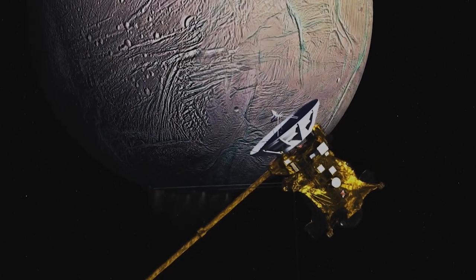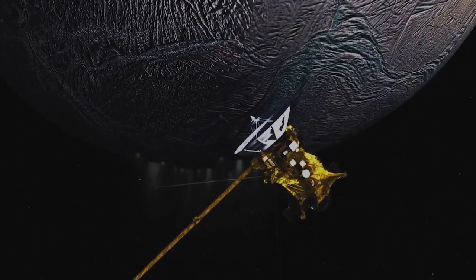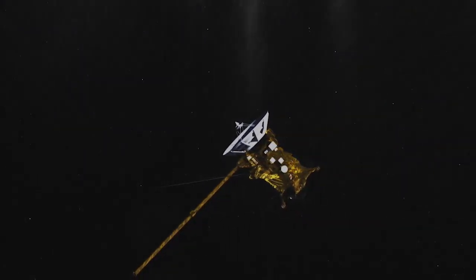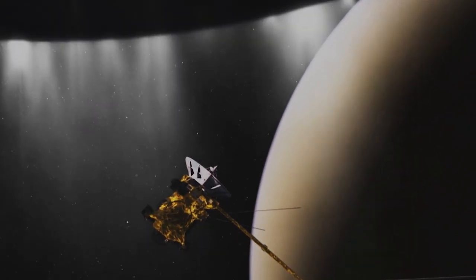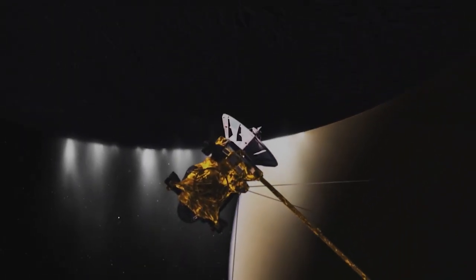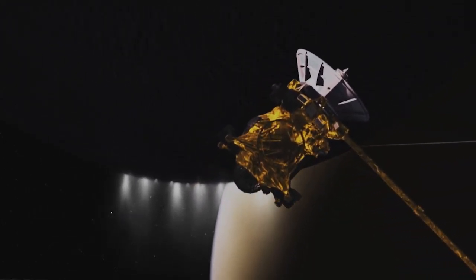But it is Saturn's sixth largest moon that excited many scientists, as it is virtually covered by clean ice and ejected plumes of water into space. My favourite moon is Enceladus, and the reason I'm partial to Enceladus is it's the moon that my team discovered a water vapor plume at.